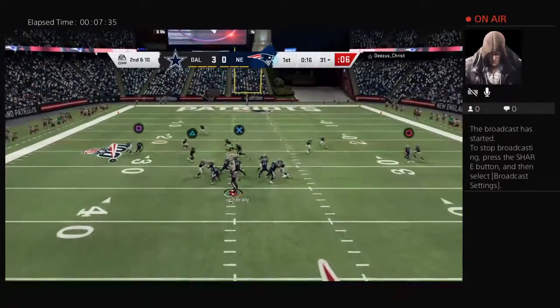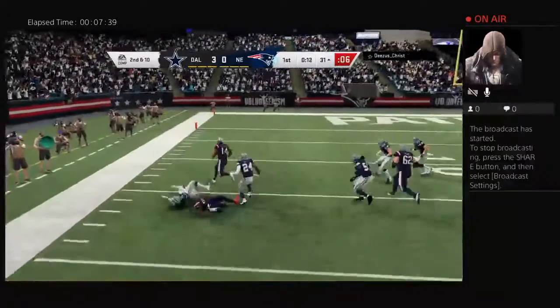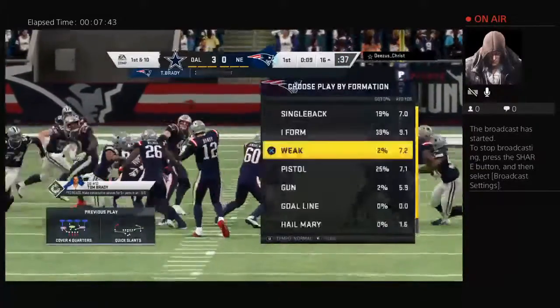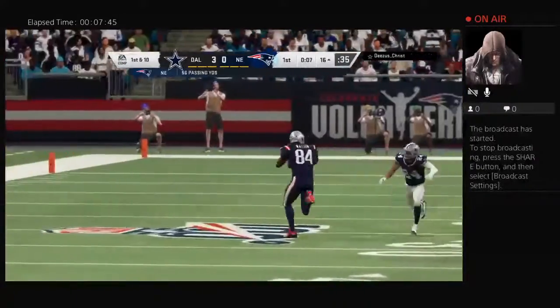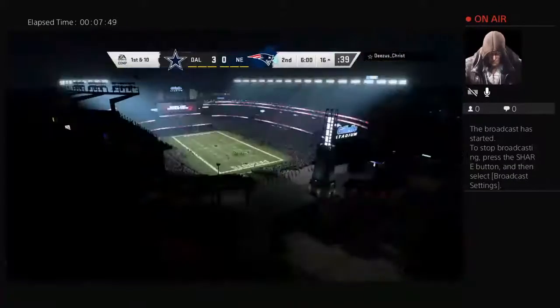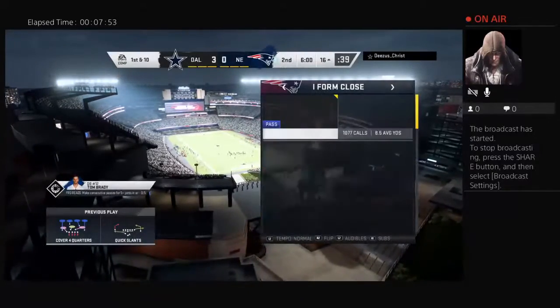Shadow. Now he'll throw with Brady. Complete to Watson, the tight end. And inside the 20 before he's brought down. And he's going to have another first down here as the tackle's made at the Cowboys 16. 3-0 after 1 on EA Sports.